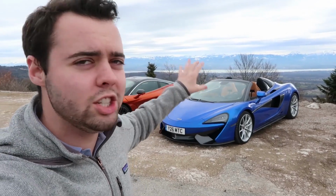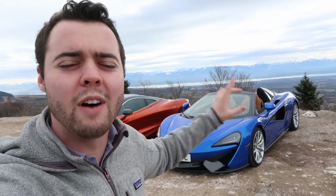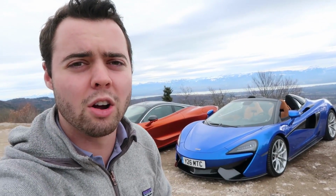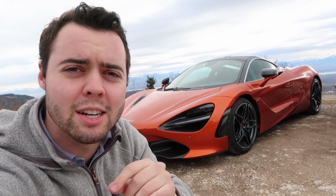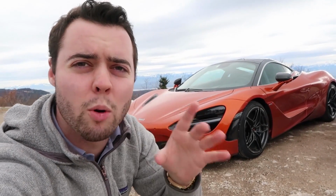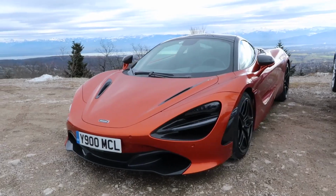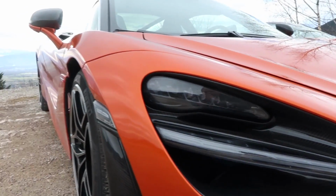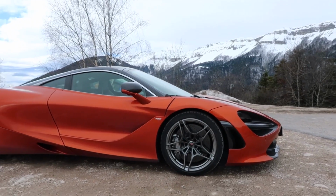Now, the 570 GT is the more practical McLaren. It's got more space in the rear, and finally, they've added an option on the GT to add back in some of the components of the S to make it more fun to drive, yet it has the additional cargo room. Next, we have the Super Series, where McLaren's full-fledged sports car, the 720S, sits. In fact, the 720S has such a good mix of power and refinement that they've sold more 720Ss in the last 6 months than they ever did 650Ss in a year.